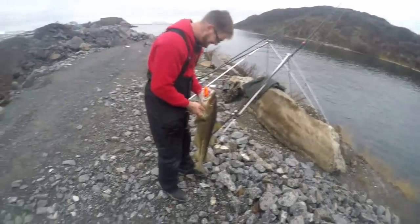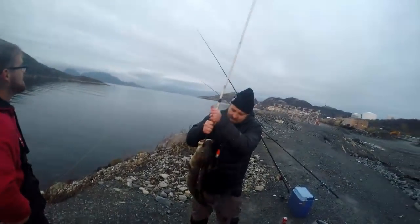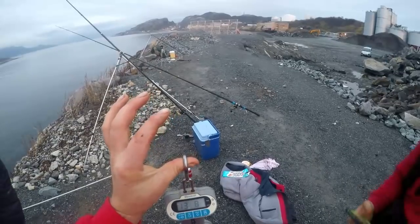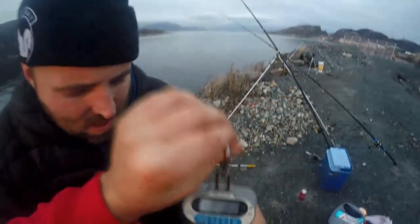Right, let's get away. You're keeping that one, yeah? Yeah, I'm gonna eat this one. Well, hold that one. There we are, guys. Another prime example of a Norwegian cod. Absolutely stunning. I'll tell you what, he's been eating some as well, hasn't he? Nice fish. 13.8. Hold on, mate. 13.8, mate.